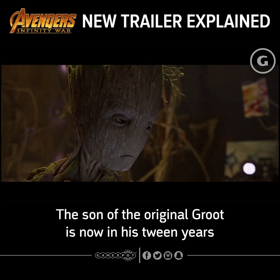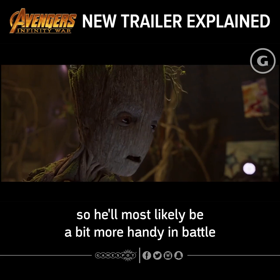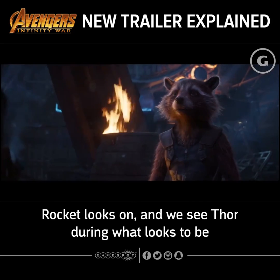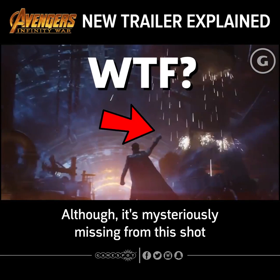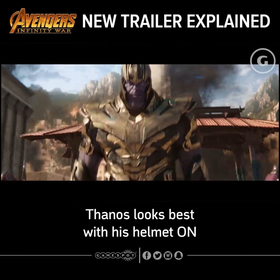The son of the original Groot is now in his tween years, so he'll most likely be a bit more handy in battle. Rocket looks on, and we see Thor during what looks to be the moment he gets his new weapon, although it's mysteriously missing from this shot. Thanos looks best with his helmet on.